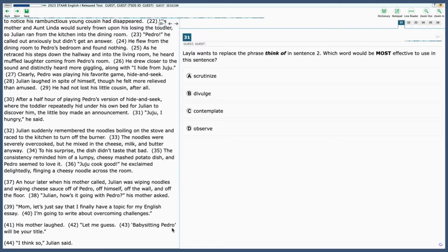"Juju cooked good," he exclaimed delightedly, flinging the cheesy noodles across the room. An hour later, when his mother called, Julian was wiping noodles and cheese sauce off Pedro, off himself, off the wall, and off the floor. "Julian, how's it going with Pedro?" his mother asked. "Mom, let's just say that I finally have a topic for my English essay. I'm going to write about overcoming challenges." His mother laughed. "Let me guess, babysitting Pedro will be your title." "I think so," Julian said.